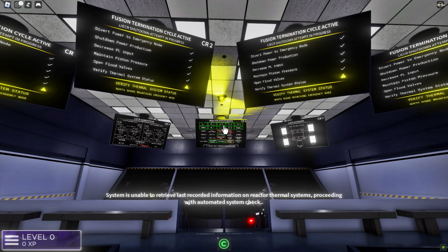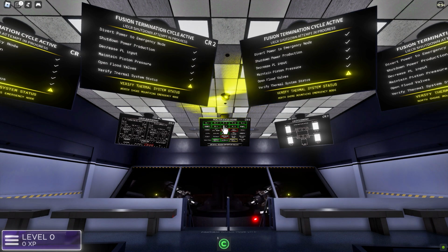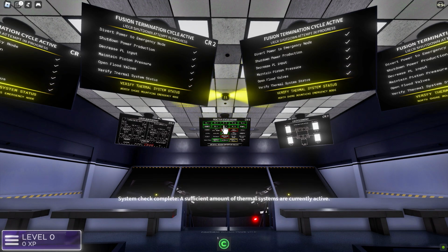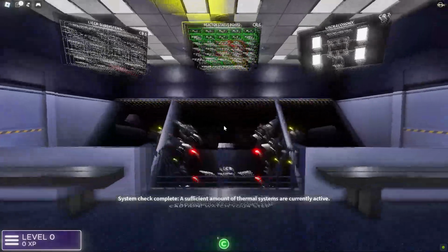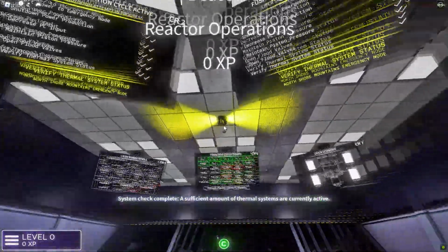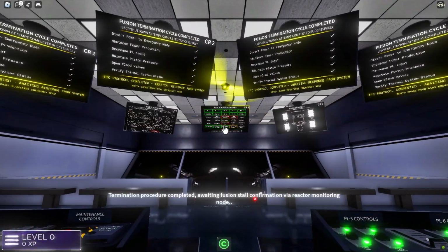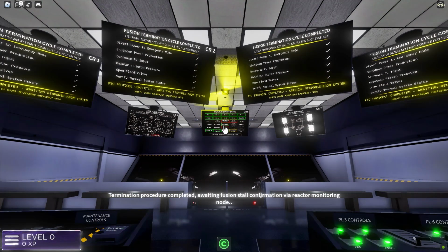System is unable to retrieve last recorded information on reactor thermal systems. Proceeding with automated system check. System check complete. A sufficient amount of thermal systems are currently active. Termination procedure completed. Awaiting fusion stall confirmation via reactor monitoring node.